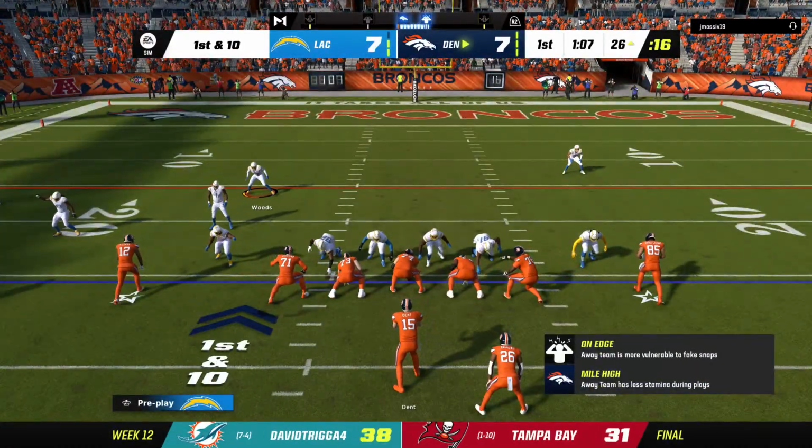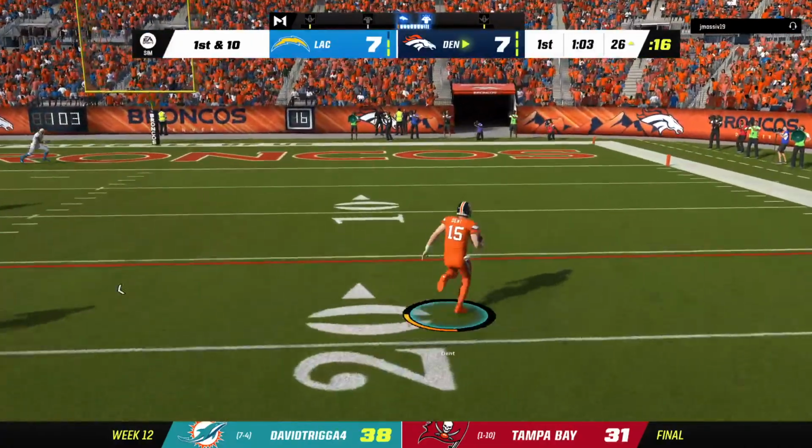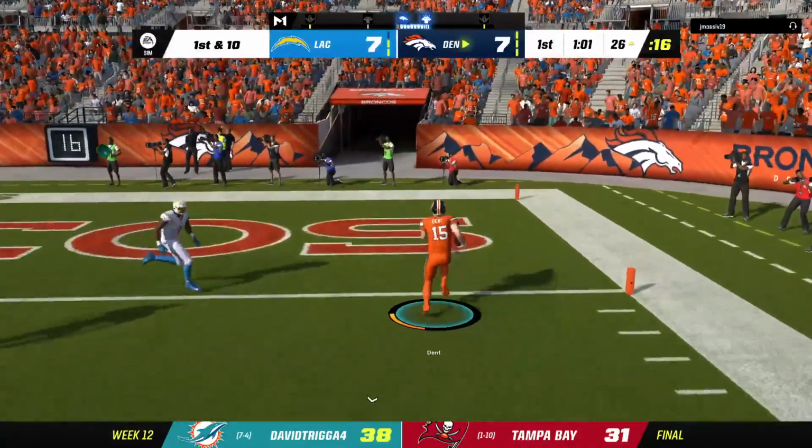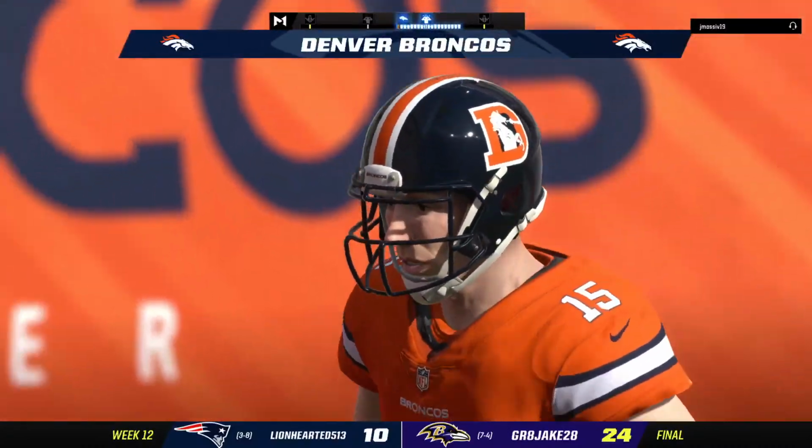I was curious, though, if they didn't get it there, would they have gone for it? I guess we'll never know. Yeah, we didn't have to make that call, but I have a feeling both of us would have said, go for it. And he is into the end zone for a Denver touchdown.